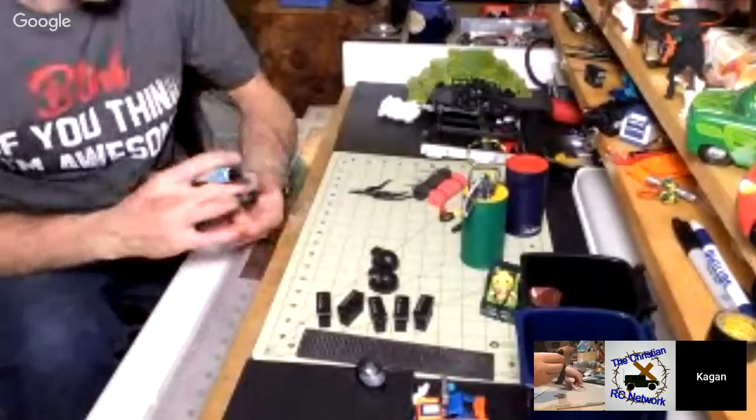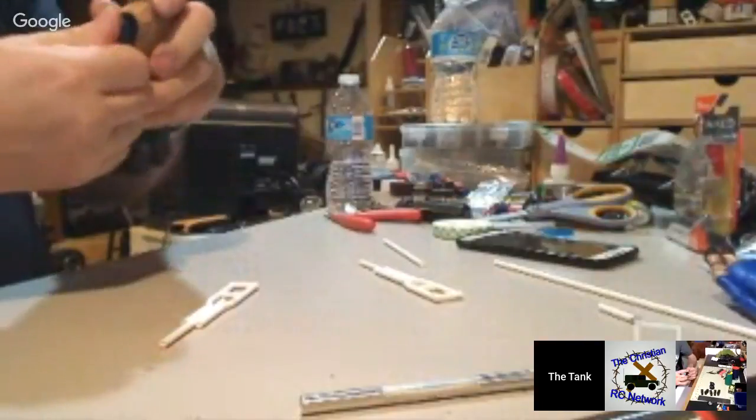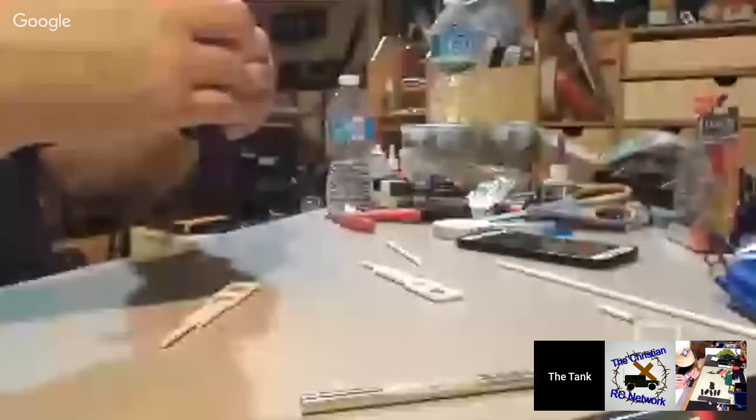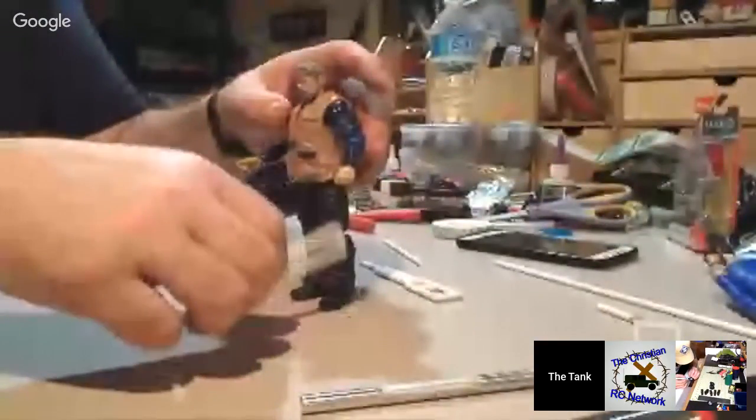Yeah. Need to make a handicap placard or license plates. Yeah, hey, that'd be another scale accessory. Yeah, a handicap sticker to go on the dashboard for parking. Yep.